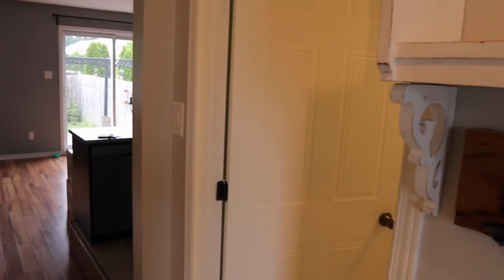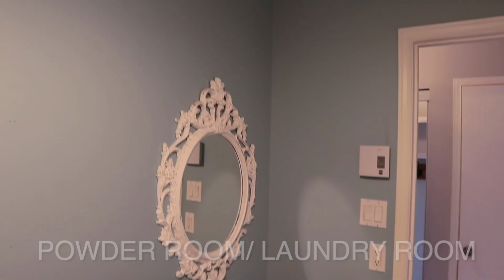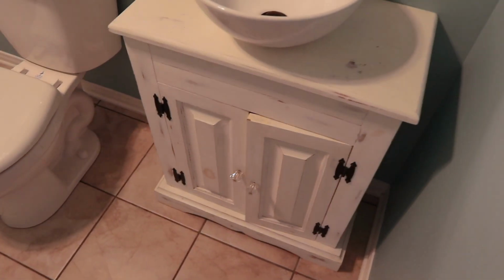This door right here is the garage door. And when you walk in, you have two doors. So here you have the basement, and over here you have the powder room. So here you have the little powder room. Here you have the mirror and the little vanity. Again, this is not my style, so I will switch it out for something more modern.